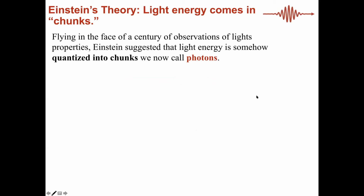Okay, so with that energy unit in mind, let's discuss conceptually what the solution to this problem is with the photoelectric effect. So it was Albert Einstein who came up with the modification that allowed us to get a good description of these experimental results. So it's worth pointing out that this suggestion is completely contrary to a century of observations for light. Yet that didn't really stop Einstein.